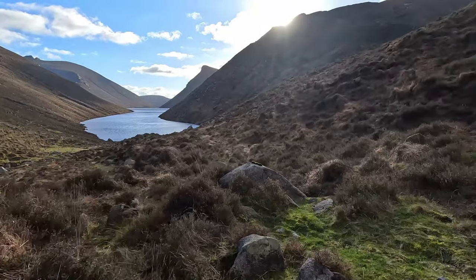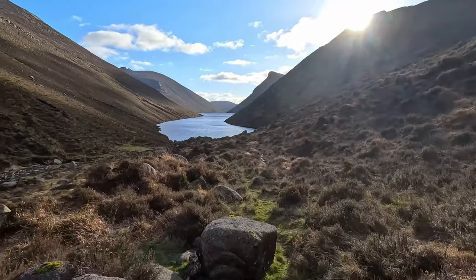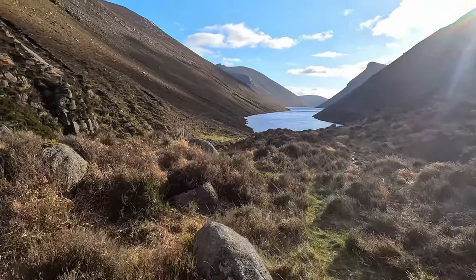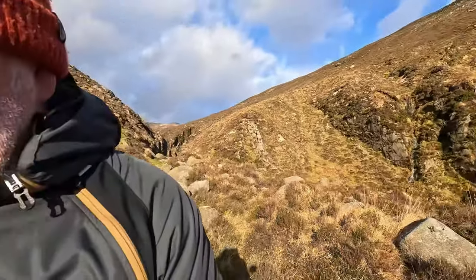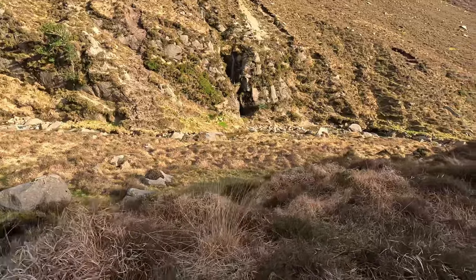So I just left my pack down at the reservoir, and I wanted to come up and check out that wee spot. But it's pretty noisy, so I reckon I'd not get much sleep pitched down at the waterfall there. There's a bit more wind coming up. A couple of wee spots there.